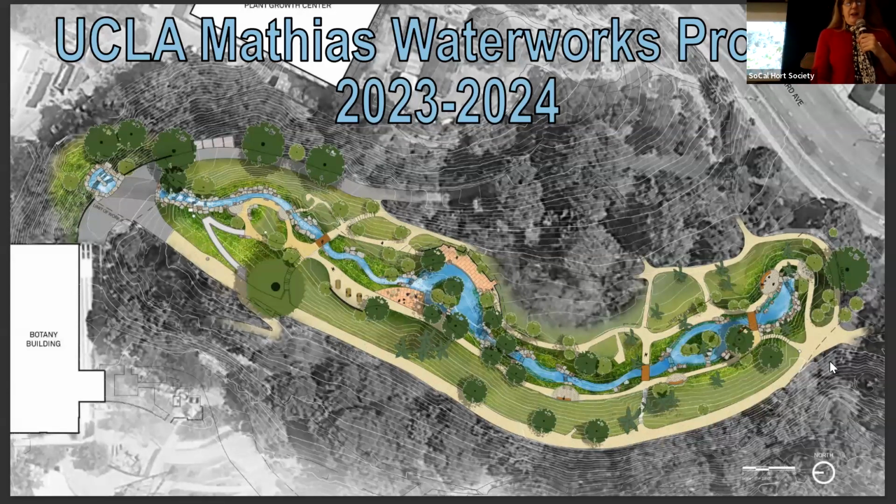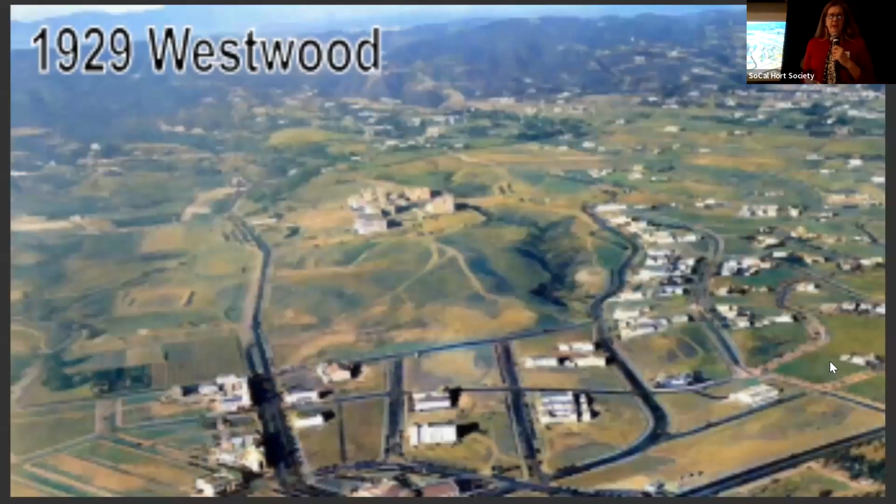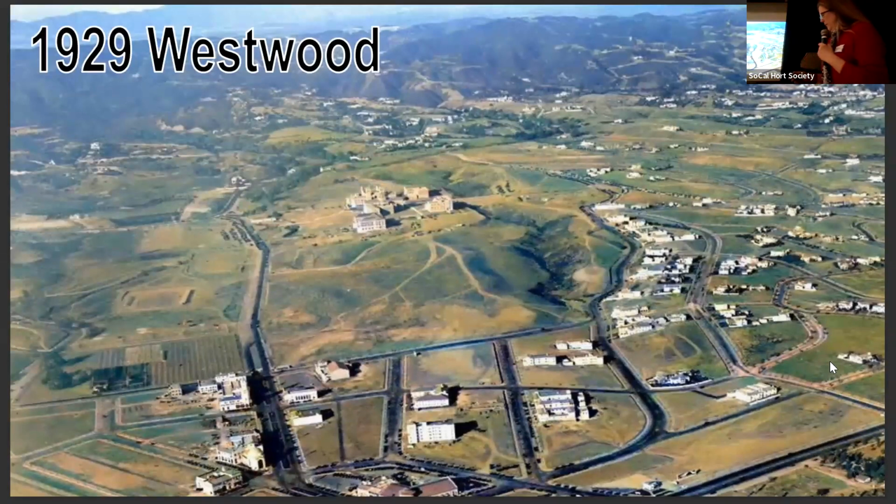So I thought, to start with, I wanted to share some history of the Mildred Matthias Botanical Garden at UCLA. So I'm going to take you on a trip down memory lane of Westwood and UCLA's early days. Okay, that is UCLA right there. That's the first buildings. This is a natural arroyo, and this is where the Botanical Garden is, right here. This is Hilgard Avenue.